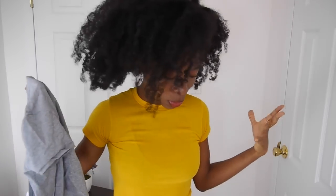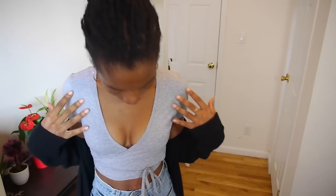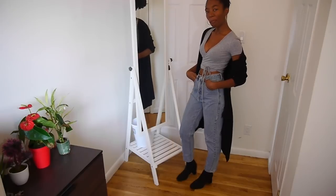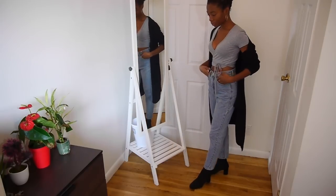I'll probably wear it on a night out, honestly, because it's winter. But in the summer, I would wear this with some high-waisted mom jeans, to give that 90s feeling. So I love this top. I think it fits perfectly. It's one size fits all. I'm not too sure how accurate that is, but I like the way it fits on me. Love the color.